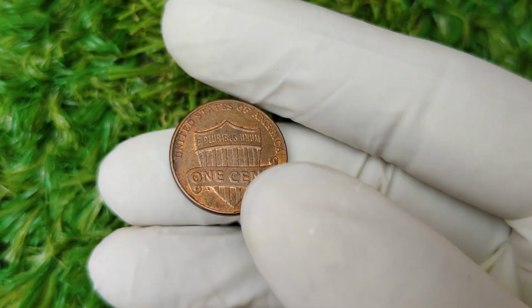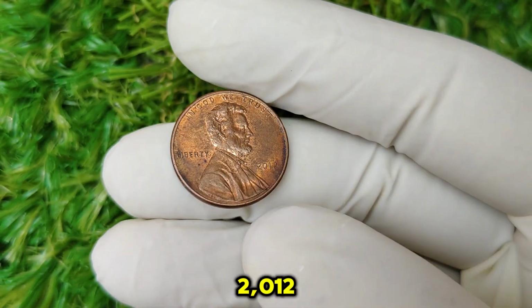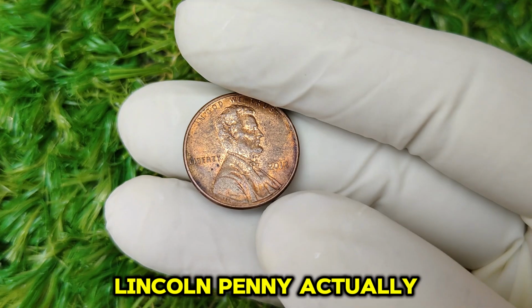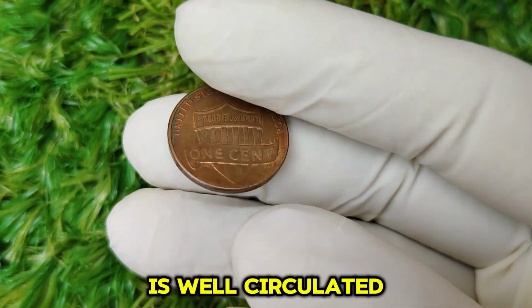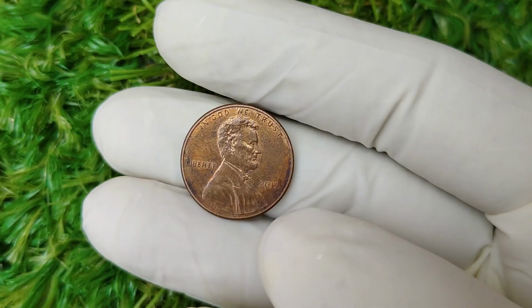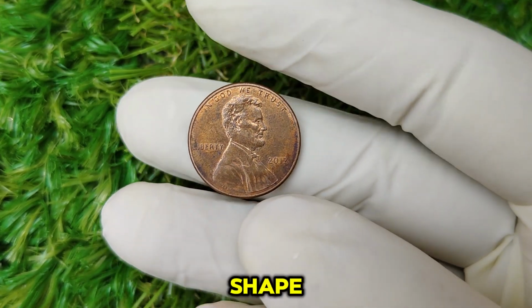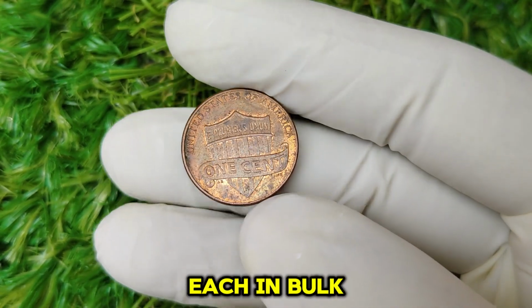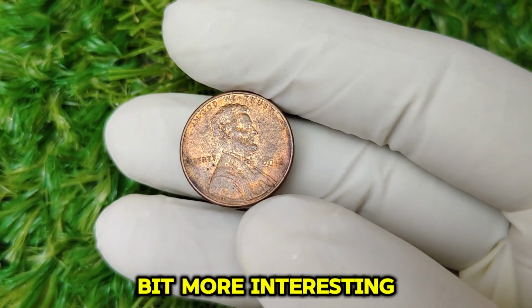Alright, now for the big question everyone's waiting for: what is a 2012 no mint mark Lincoln penny actually worth in today's market? If your penny is well circulated, it will generally be worth its face value of 1 cent. However, even in circulated conditions, coins in great shape might sell for a few cents each in bulk. For uncirculated coins, things get a bit more interesting.